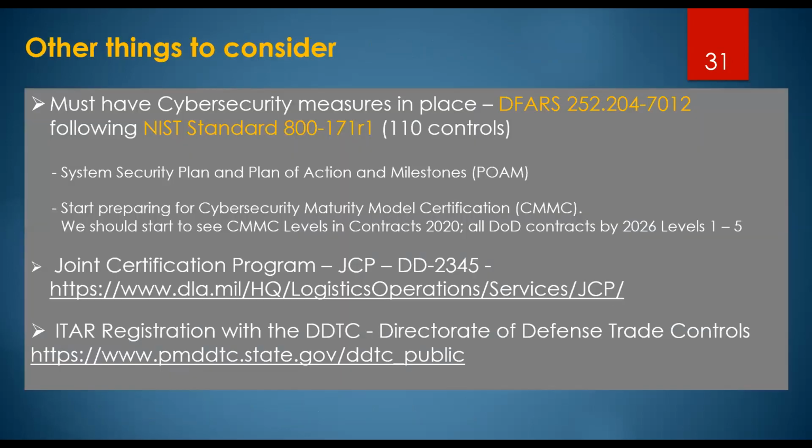Other things to consider, which we talked about briefly last week: mostly now all Department of Defense contracts will have some form of cybersecurity that you will have to have in place. There are 110 controls. The DFARS 252.204-7012 was the original clause that has been amended since November of last year. You are now going to be seeing 7019 and 7020 clauses listed in there. You will have to have a system security plan in place. And this is for anything that is considered non-commercial or a COTS, commercially off-the-shelf product.